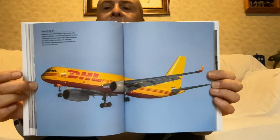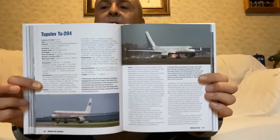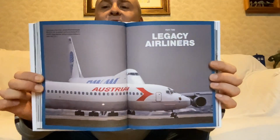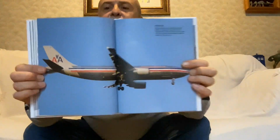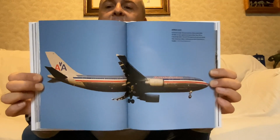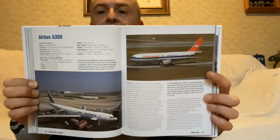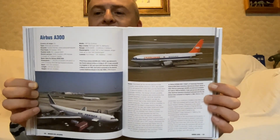There's the Tupolev 204, the 757 lookalike. The, was it Air Koryo, North Korean Airlines? Legacy airliners. So they're all current airliners, I guess. Well, some of these might still be flying. American A300, they used to fly them into Heathrow, I think on the Boston route. The A300. That's, who was that? I thought that was in the Swiss A310.